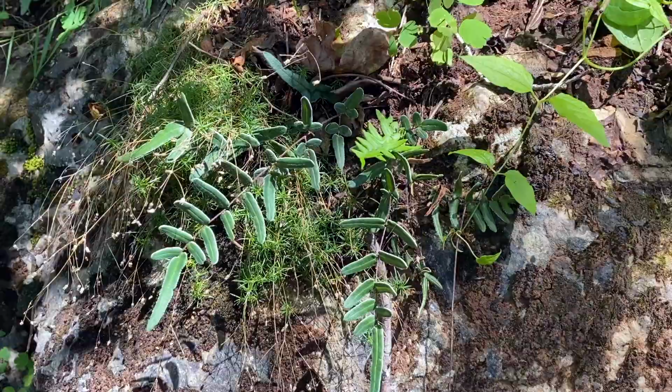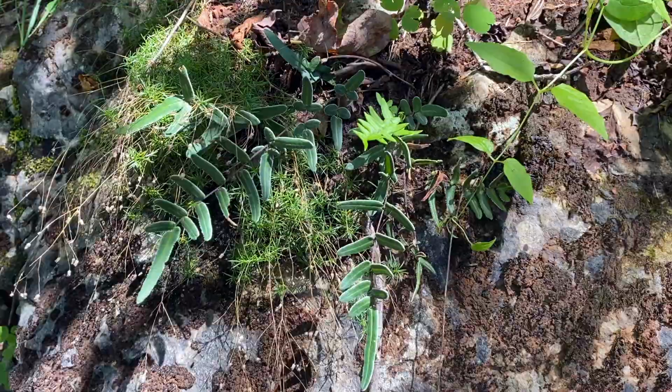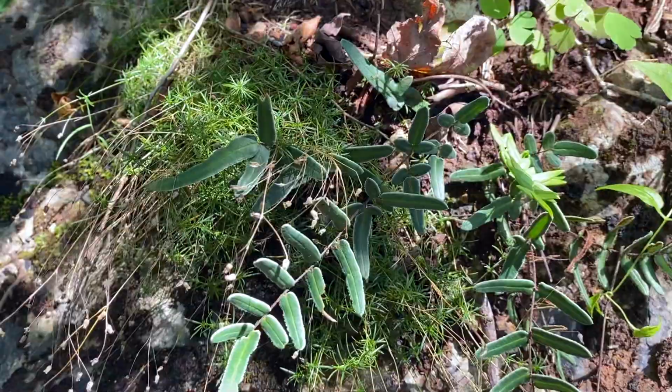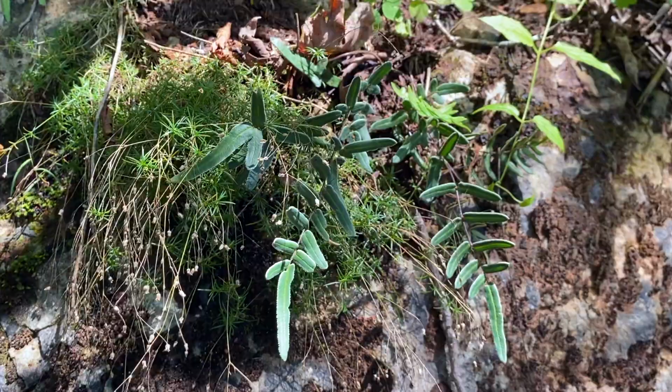Here is a species of fern that I have yet to show on the channel, and I'm glad that I can add it to the Plethodon Party series. This here is known as a cliff break, and that's because it's usually found on limestone cliffs, such as this one. They have a kind of cactus succulent look to them, and they're pretty neat, but they only grow in, like I said, the limestone, so the very specific habitat type of this cliff.